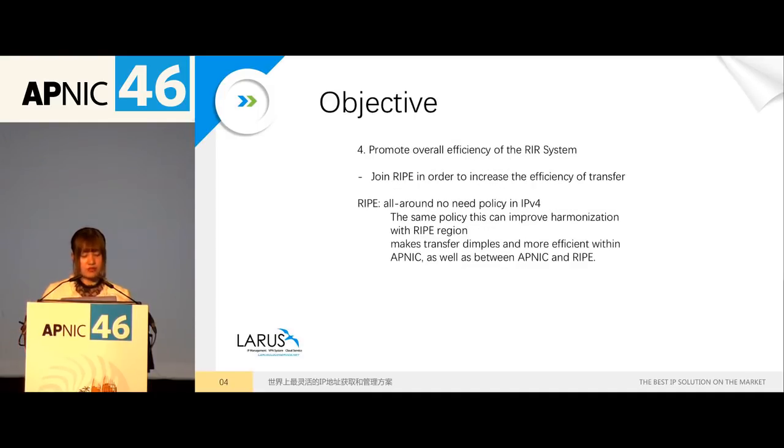Furthermore, if we take a look at RIPE, we find that RIPE has already adopted a no-need policy, which indeed increases the efficiency of transfer. On the other hand, ARIN has a very complicated and strict need-based policy, and it is also where some of the biggest cloud providers pile up their resources in the ARIN region, and they are very unlikely to use them all in the foreseeable future. In this sense, RIPE's example shows that a no-need policy clearly works.